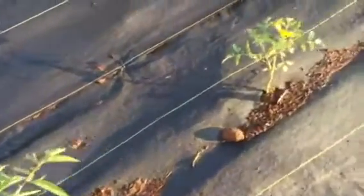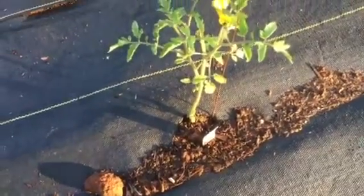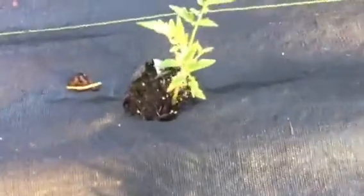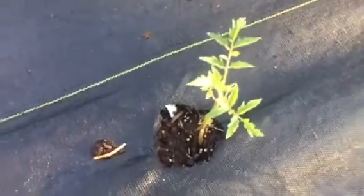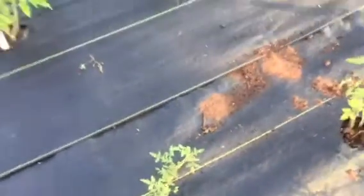Then you go over here, and this little tomato right here was nothing but one tiny little stem. It was all that was left. This little guy here, even worse. I think we named him Steve. This guy's making a strong comeback.